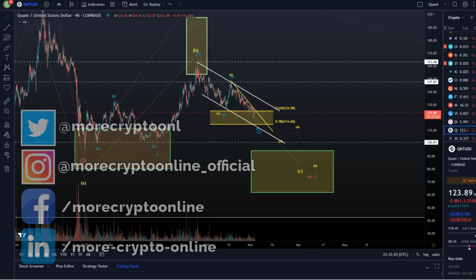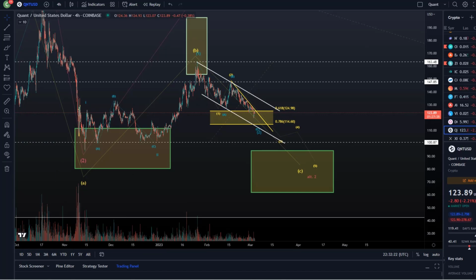Continues to be following this yellow trend line there to the downside. That's the one, I think we looked at it in the last video. If not, it was one of the signals that I posted on the Telegram channel and on Discord.